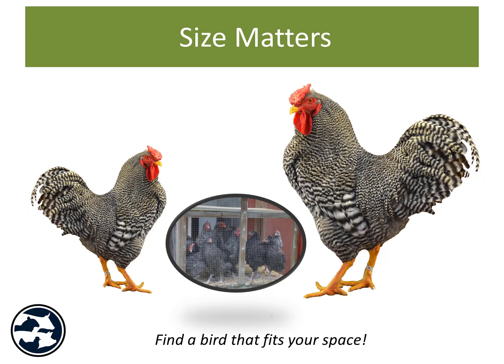Also, going back to our discussion about climate and adaptations to different climates, some of the really big-bodied birds aren't going to do really well in extreme hot climates because they're going to have a hard time radiating the heat. So you might think about a smaller-bodied bird. Same thing goes with the small birds. They might need a little extra attention in really cold climates because they're so small they're going to have a hard time retaining that heat. So just some more things to consider when you're looking at the breeds.